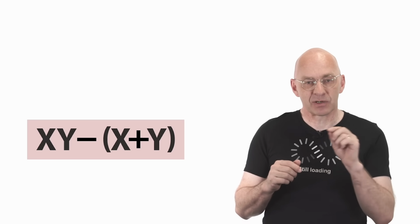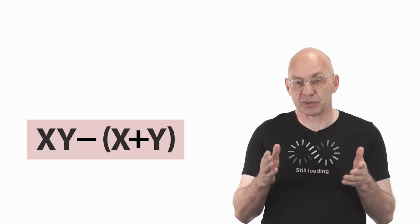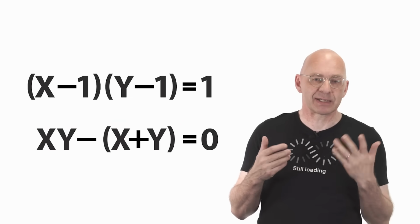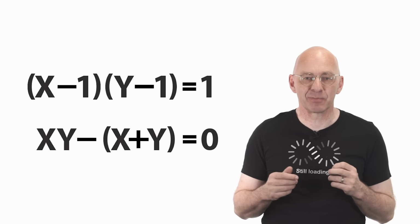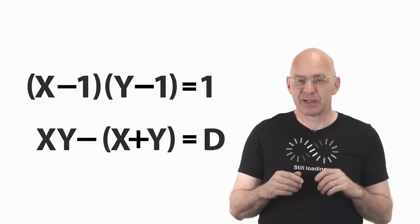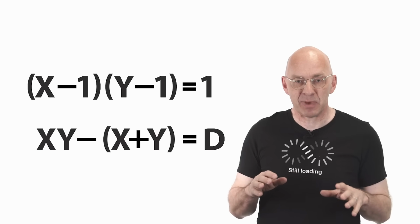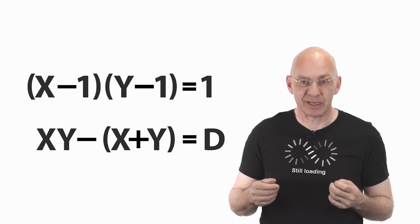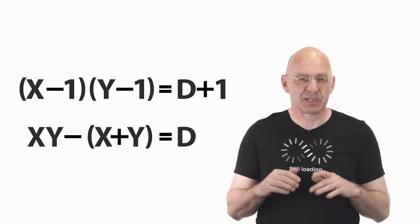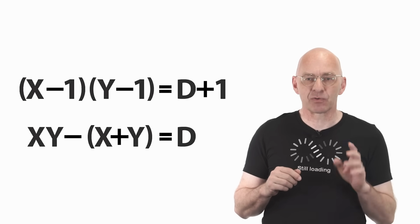In the case of x and y both being equal to 2, this difference is 0. But now let's consider any old x and y, and the difference between the product and the sum is some other number. Let's call it d. Then the exact same algebraic acrobatics as earlier gives us this equivalent equation at the top. Easy for you to nut out the details, and of course you should.